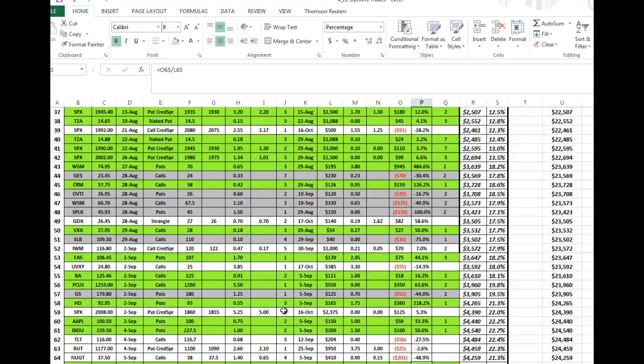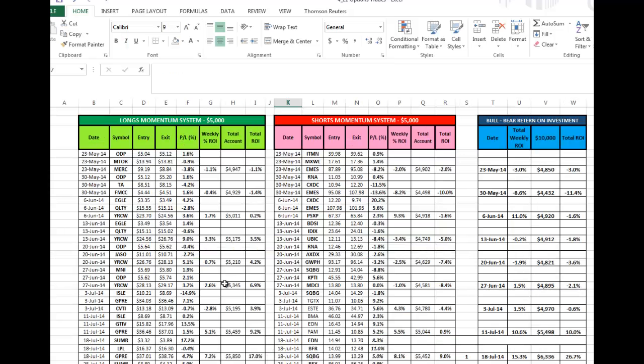I've got the other $5,000 of this $25,000 account, by the way, in my momentum letter trades. And I've been taking both longs and shorts, putting $5,000 into the longs and then using margin to short $5,000 worth of the stocks that show up on our weekly scans. And here's the total return over here on the right-hand side.